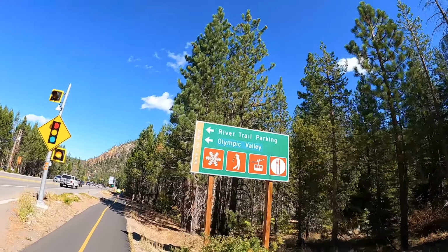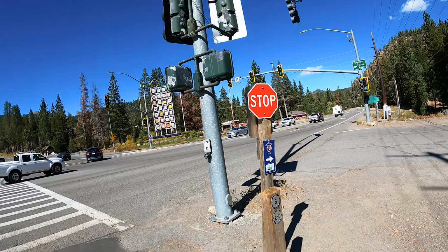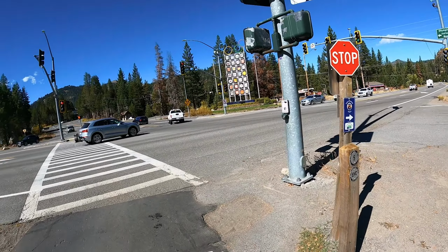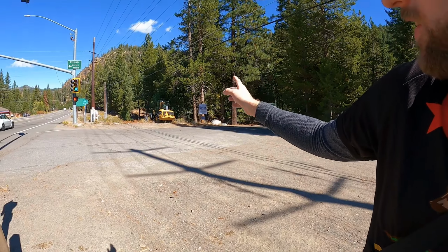Well, on the safe class 1 path alongside the road, but can you even hear me? I hate having to yell at the camera. And we're gonna wrap this ride up here in just a minute. All right, Olympic Valley right in front of me. Tahoe Pyramid Trail? Hey, if you got yourself a mountain bike, you could hang out in the Tahoe Pyramid Trails from this distance.